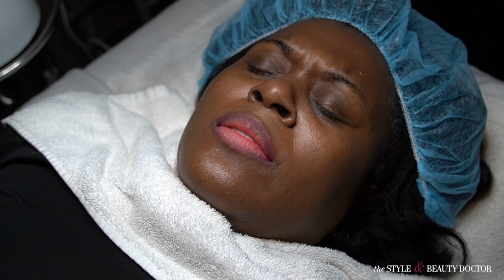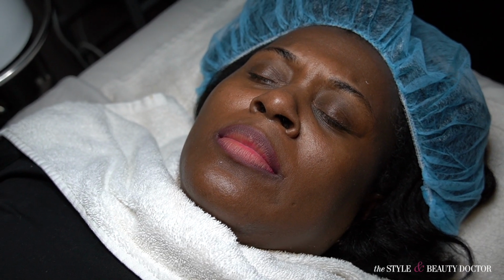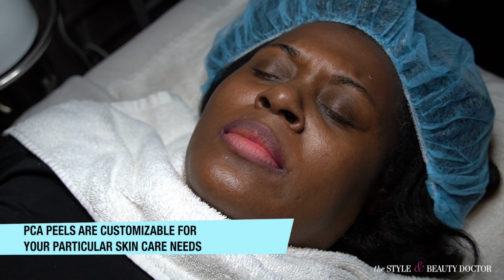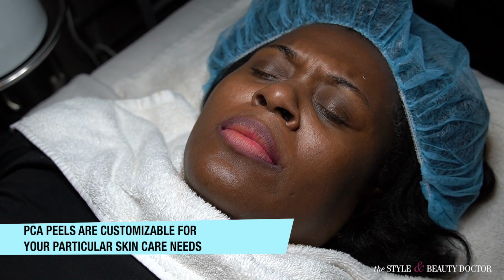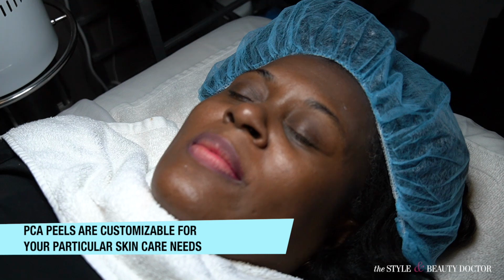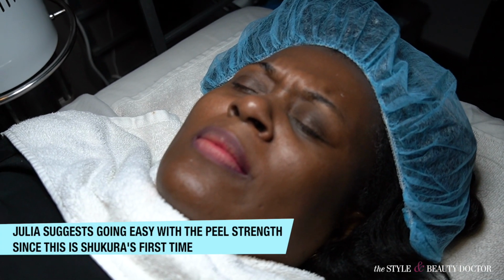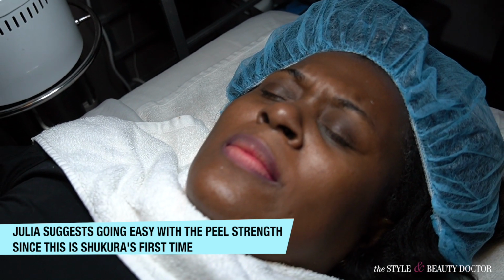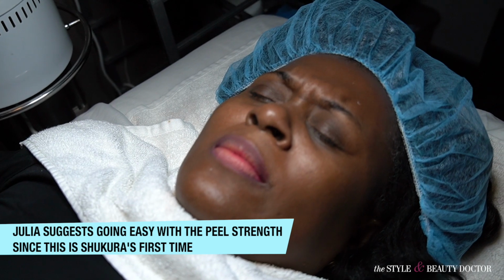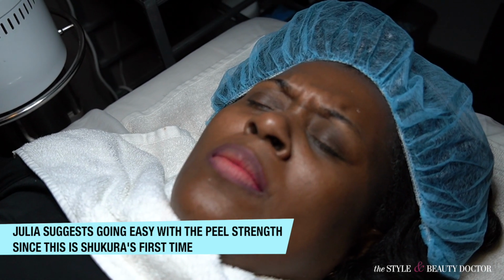Yes. Perfect. Right, so we're just gonna go ahead and start application of products. It's literally just application of layers of PCA peels. It's customizable. So what I chose is Sensi. I use Sensi, just one layer because it's the first time, and we can't go too harsh on the skin when it's been a while since the last facial. Once you start getting regular PCA peels, we can go a bit stronger each time, building layers up a bit.